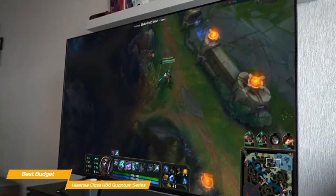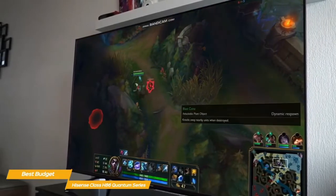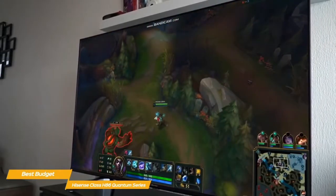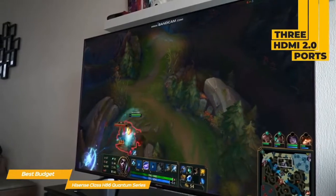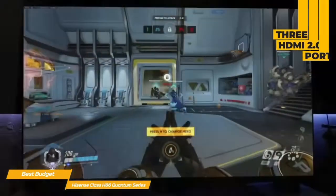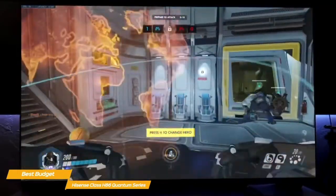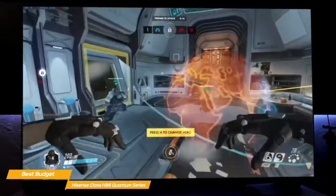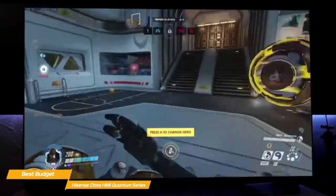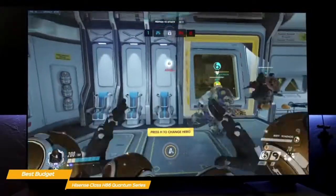This TV has a pretty fast response time, which is perfect for gaming, and input lag is at around 11 milliseconds. There's no support for HDMI 2.1, but there are 3 HDMI 2.0 ports, along with 2 USB ports and more inputs on the back panel. Another price-related omission is the lack of auto low latency mode, so when you want to play a game, you'll have to switch inputs manually. There are a few TVs on this list that offer better gaming features, but each come at a higher price point than the H8G Quantum series.